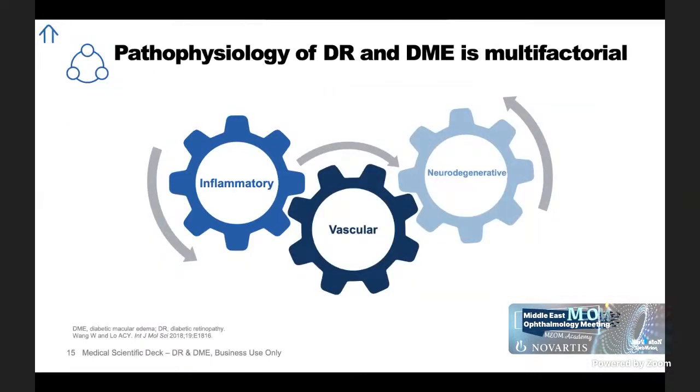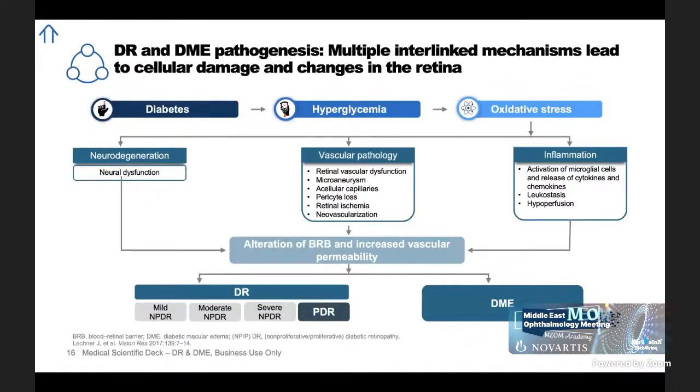So as Dr. Noor said, the pathophysiology of diabetic retinopathy and diabetic macular edema is multifactorial. It is inflammatory, vascular, and neurodegenerative. Diabetes causes hyperglycemia and oxidative stress, which lead to inflammation, vascular pathology with pericyte loss, and neurodegeneration. That leads to breakdown of the blood-retinal barrier, which causes diabetic retinopathy, either proliferative or diabetic macular edema.